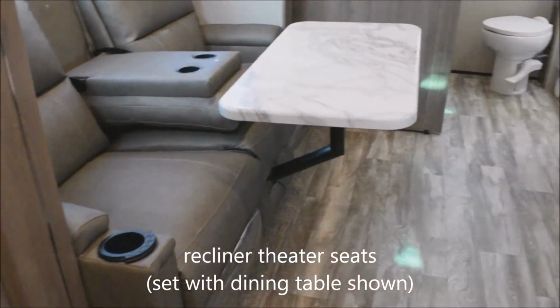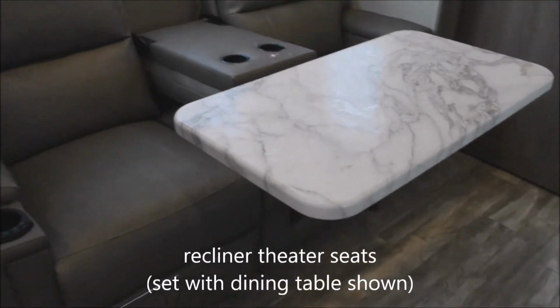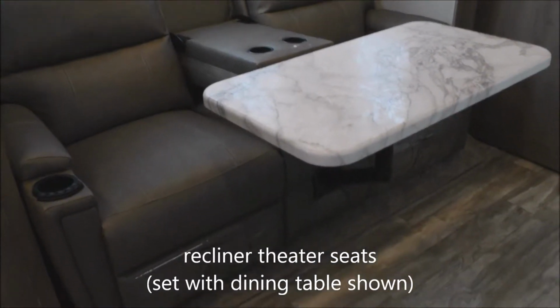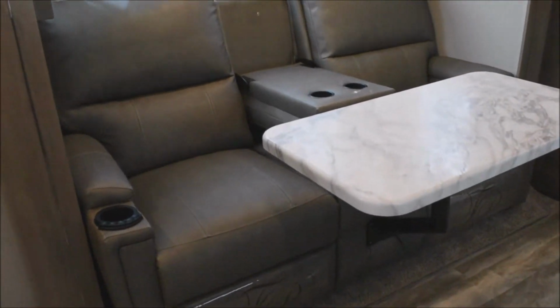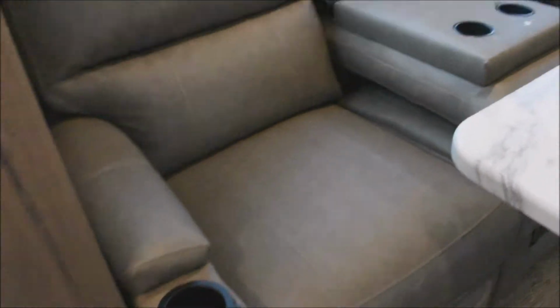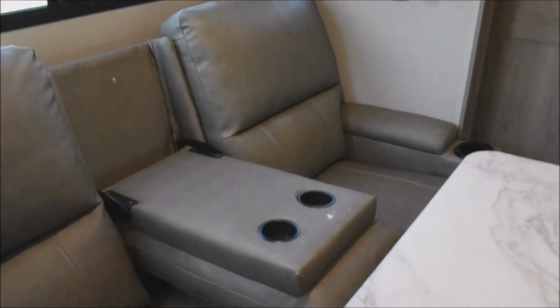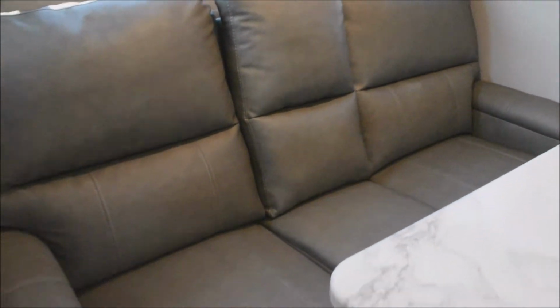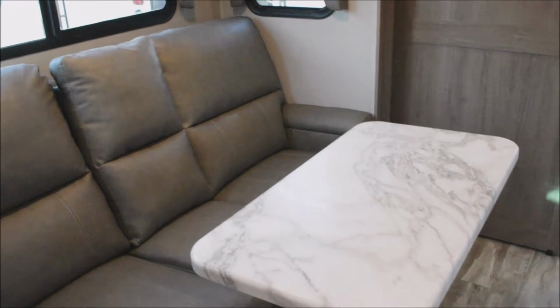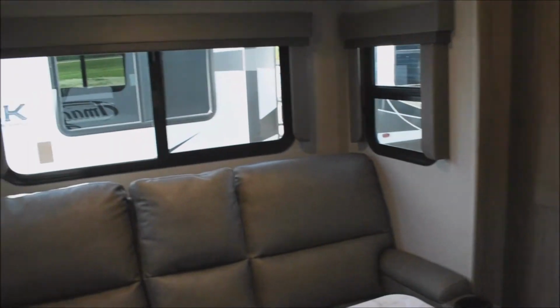All right, this is the theater seating combination seating dining area. That table removes very easily. You lift it straight up and off and away you go. All right, recliners there. Cup holders galore. As you can tell, that middle section folds back and away. Well, I guess we could just do that real quick for you here. There you go. Comfortable seating for three if you need. Otherwise, very comfortable accommodations for two. Dinner is served.